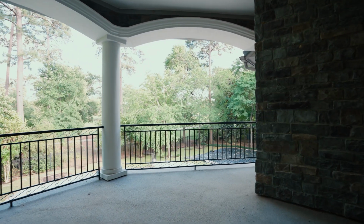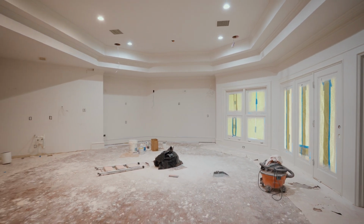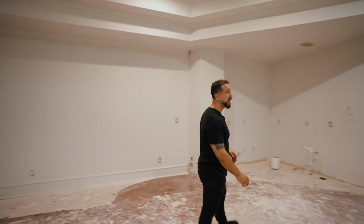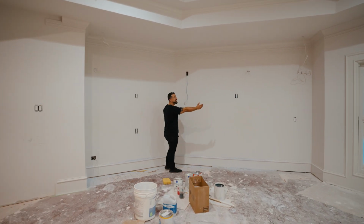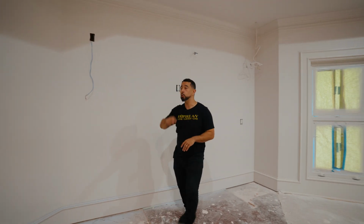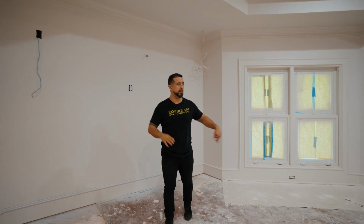Come on, let's go. Let's keep walking this beauty. So now we're in the game room. A couple things to consider. This game room and this gym have a hallway in between. This is where the majority of the entertaining is gonna be happening. In a couple of months, you're gonna walk into this room, you're gonna see a huge 96-inch TV on this wall, and then we're actually going to put two 55-inch TVs over here. So this is gonna be a fully entertaining area. There's gonna be a bar, a bunch of seats.